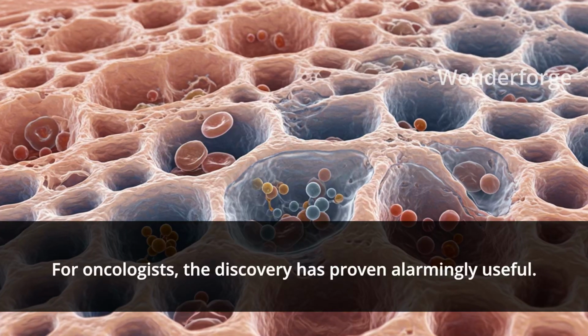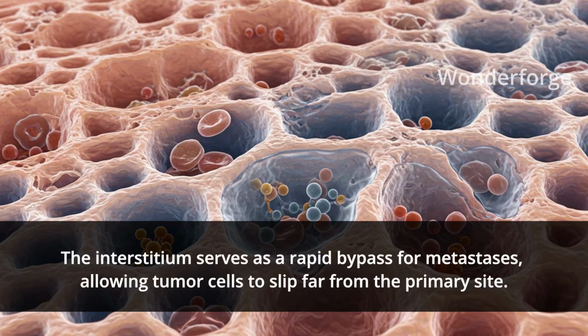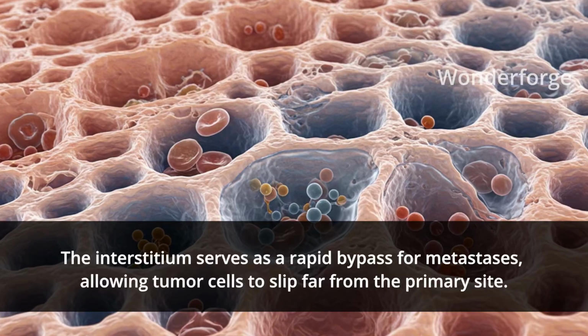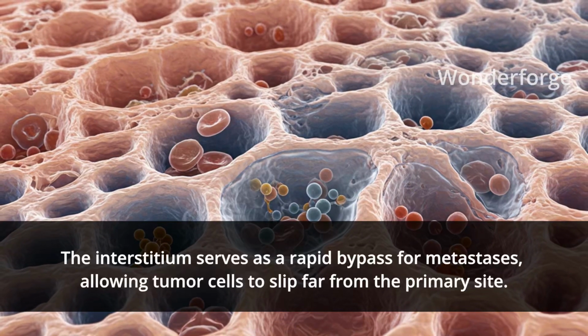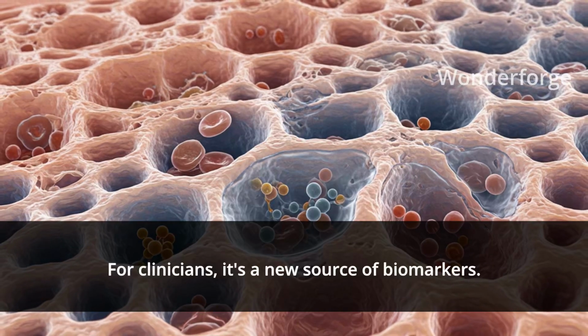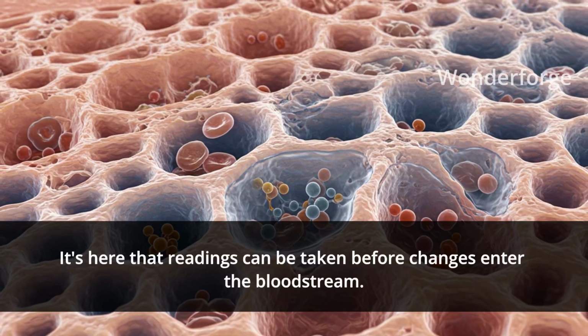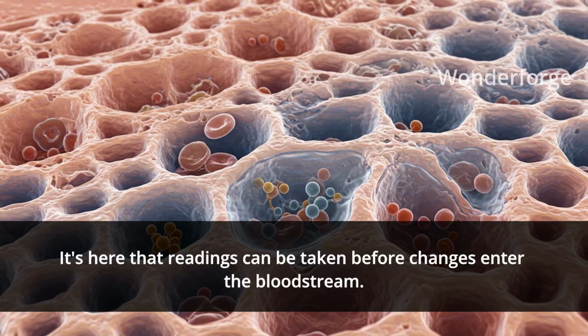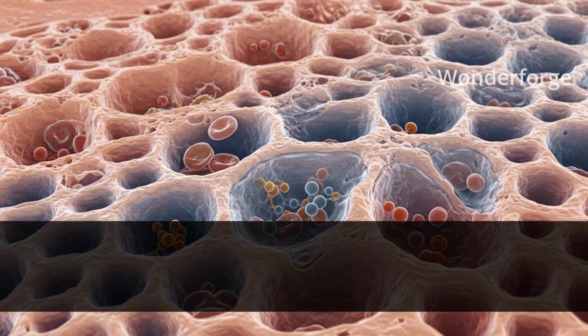For oncologists, the discovery has proven alarmingly useful. The interstitium serves as a rapid bypass for metastases, allowing tumor cells to slip far from the primary site. For clinicians, it's a new source of biomarkers. It's here that readings can be taken before changes enter the bloodstream. There's also a common explanation for familiar phenomena.